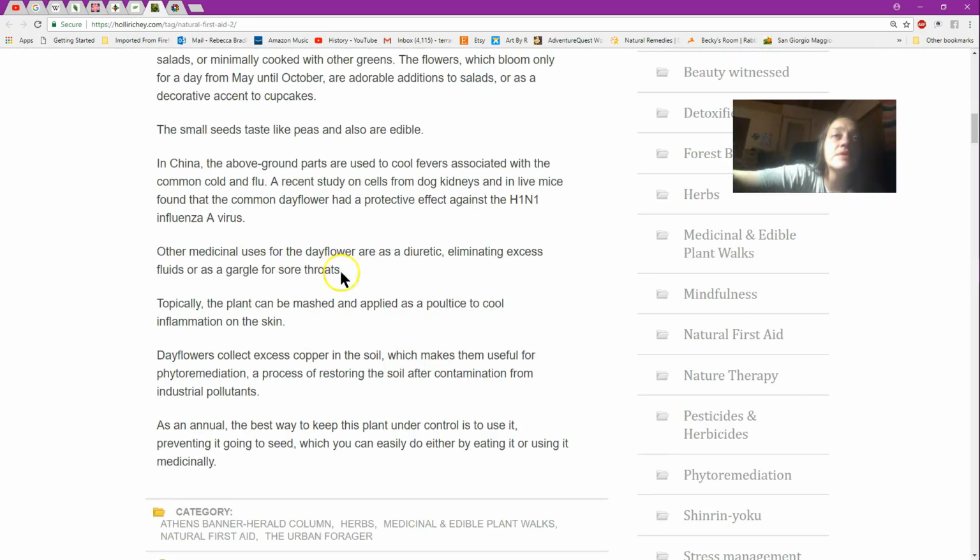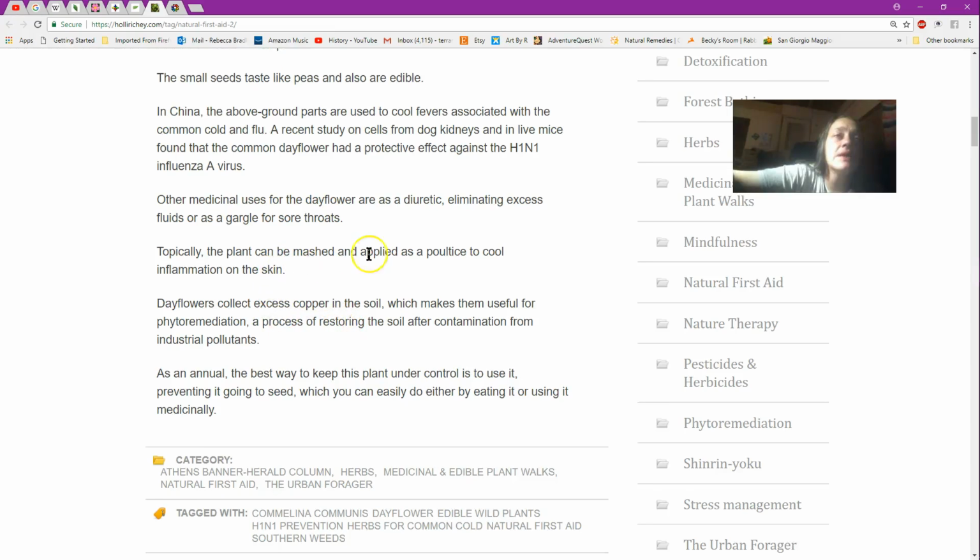Okay, there you go. It can be mashed and applied as a poultice to cool inflammation on the skin as well. There you go. They collect excess copper in the soil, which makes them useful for, there you go, a process of restoring the soil after contamination from industrial pollutants.